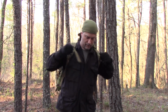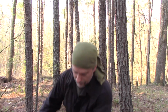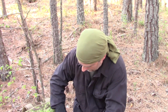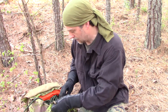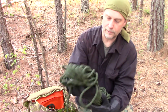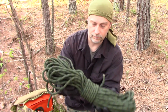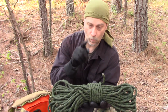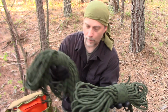Now what we're going to do, we'll show you, is we're going to weave a rope barrier. Alright. Now, this is 50 feet of rope. What I use is 3/8 Rothco camo rope. All right. Now, this weighs 2 pounds. Okay. So, 4 pounds of protection.